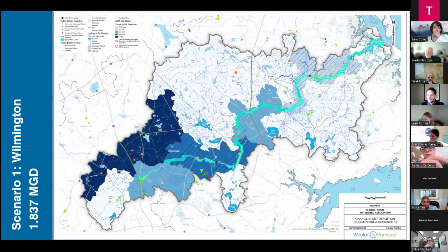Okay, just going to move this little pane off to the side so I can see. This is a comparison of scenario 1 to baseline conditions. This is focused on Wilmington, and it's turning off about 1.8 million gallons a day of public wells in May, and these are the benefits in September. You can see a number of subbasins benefit from this, not only in the upper watershed where the wells are located, but those benefits propagate downstream in a significant way. In fact, there are a number of subbasins all down the main stem of the Ipswich that as a result of this would no longer be considered net groundwater depleted. So you can see these benefits propagate very, very far downstream.